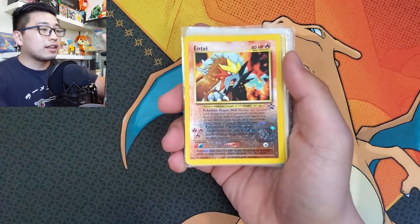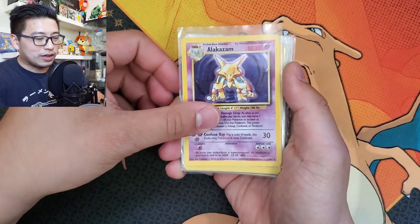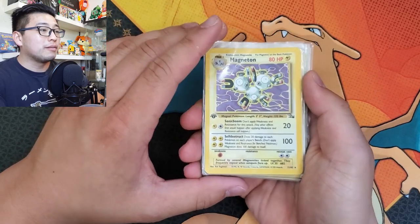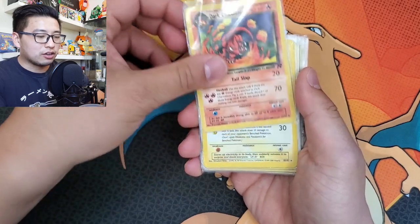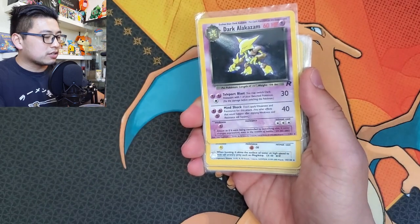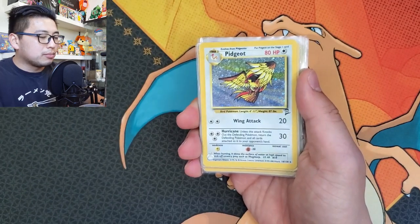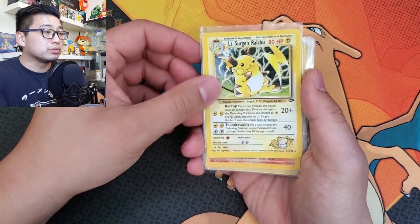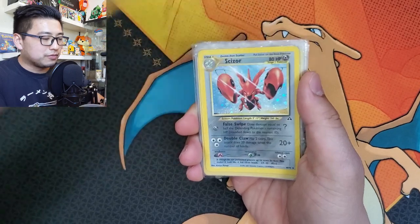We've got an Entei promo card, got an Alakazam. Oh man, I've got so many cards that I just picked up to help flesh out the collection. I got a first edition Fossil Magneton holographic, a first edition Dark Charmeleon, this is the non-holographic, a secret rare Dark Raichu from Team Rocket. Most of these cards are in light played condition. I got a Dark Alakazam from Team Rocket holographic, Pidgeot from Base Set 2, Lt. Surge's Raichu, Moltres. I still needed one for the binder collection, actually.